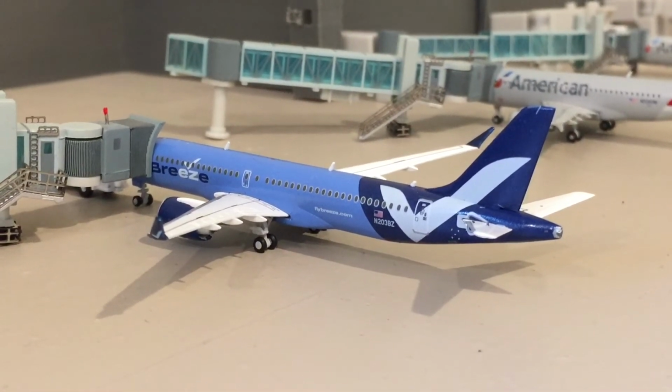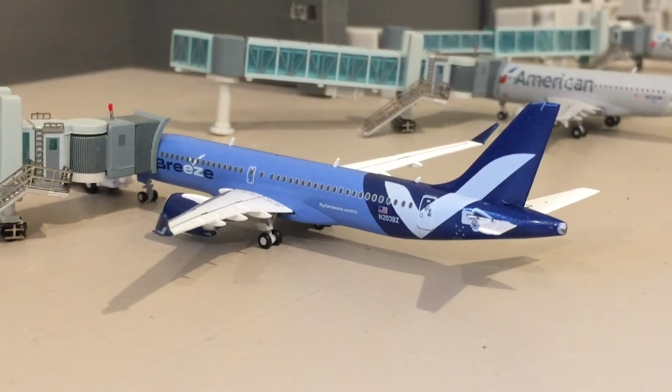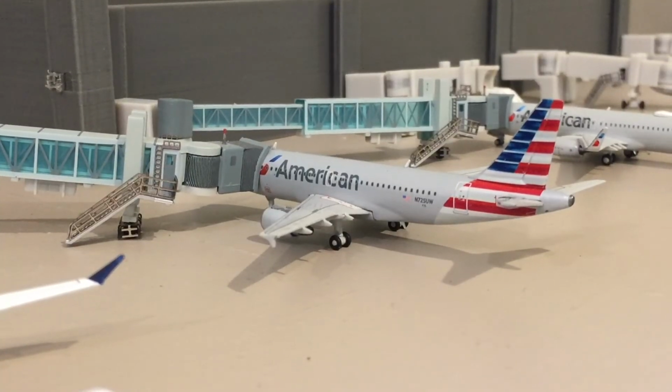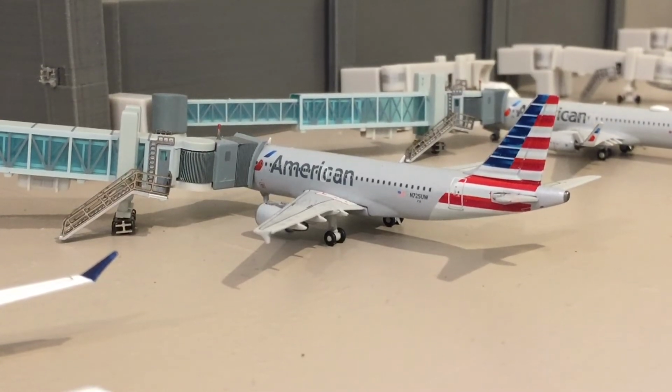So once again, here at gate 7, we have the Breeze Airways Airbus A220 heading out to Tampa after an arrival from Tampa on the inaugural service. Next up at gate 8, we have an American Airlines Airbus A319 with CFM engines in the fence tip configuration. This aircraft is on the turnaround flight to Charlotte, North Carolina today.